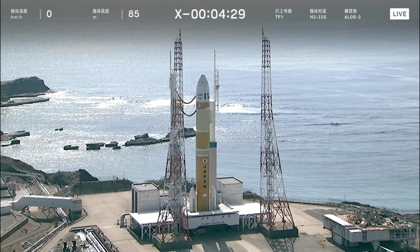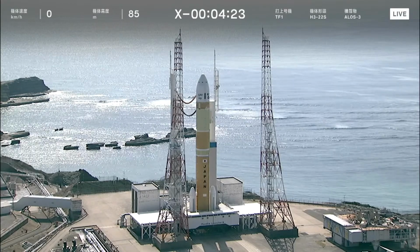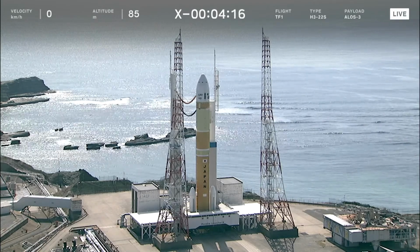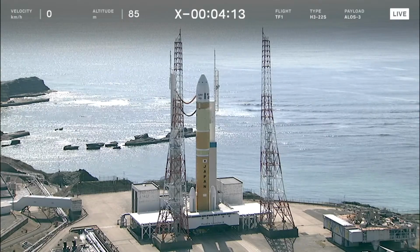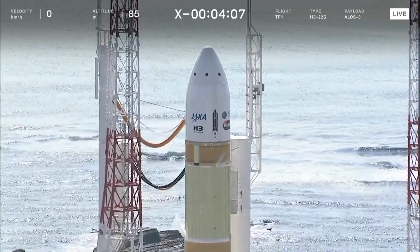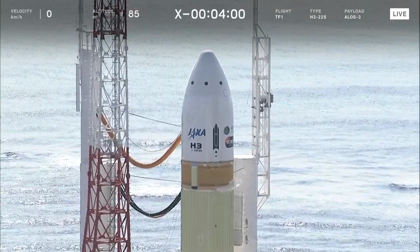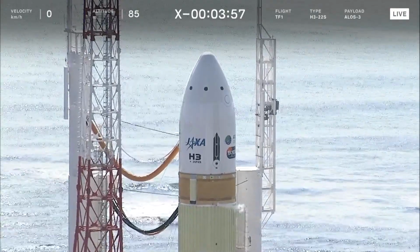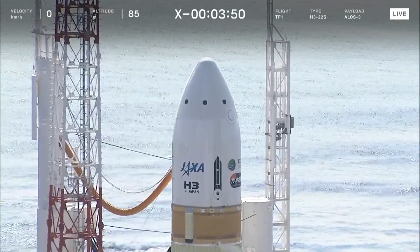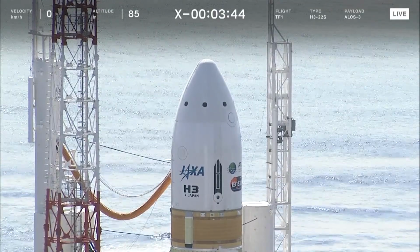Automatic countdown sequence has been initiated. H3 is now operated under the command of Tanegashima Launch Control Center.